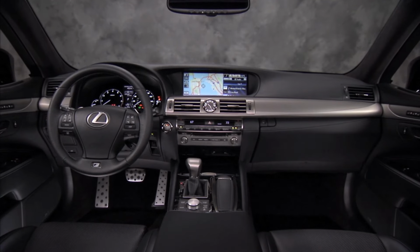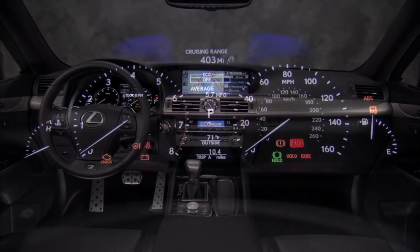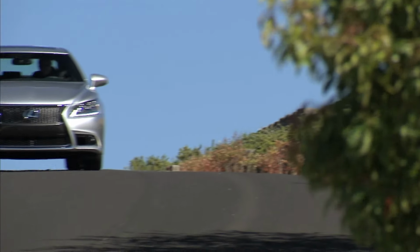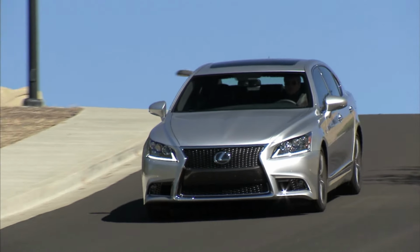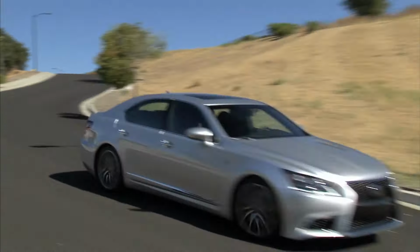The interior is different with black leather trim and aluminum trim on the pedals and on the dash. And like the other air suspension cars, the F Sport gets 2 additional driving modes, one for comfort and one for Sport Plus. Now, Sport Plus adds some tautness to the suspension that goes with the faster throttle response, quicker transmission, and steering responses that come with the Sport mode.